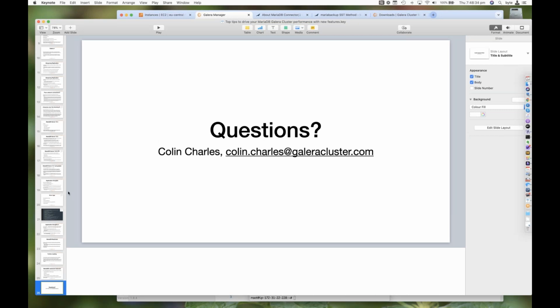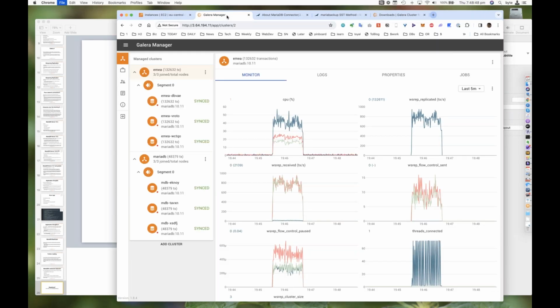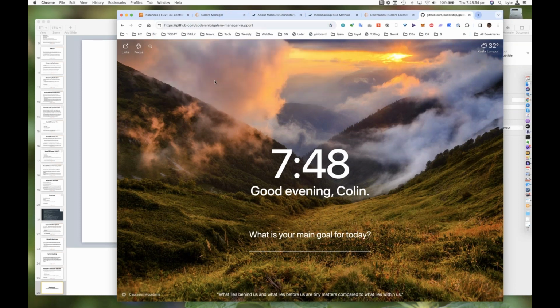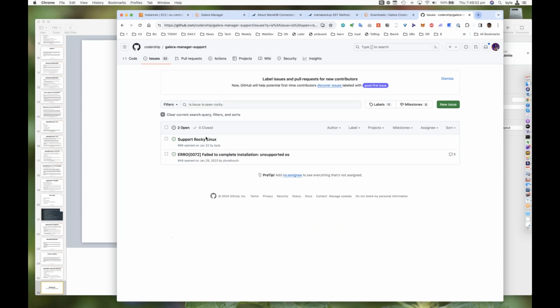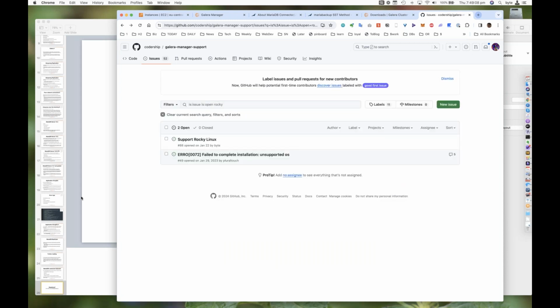And we have, I think, one more question. Is it planned to support Rocky Linux? I don't think so. I don't know. There's an open ticket for this. I think there's an open ticket for Rocky Linux actually. So this is a great place to complain about things. So we have this support Rocky Linux option. I don't know the answer to that, but I'll definitely put that as a plus one.